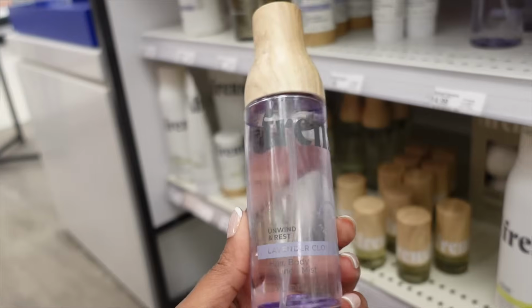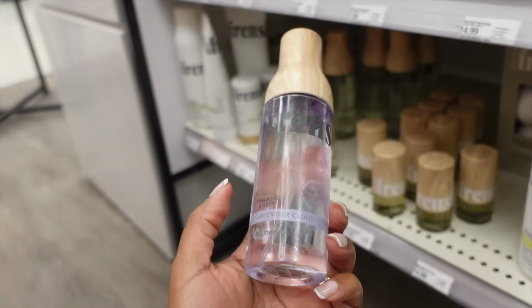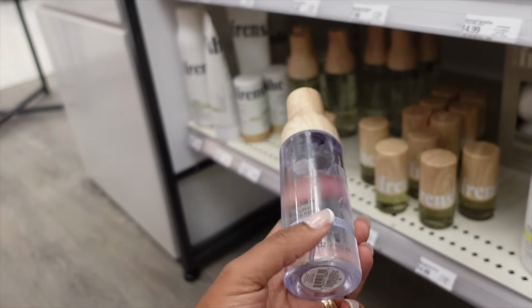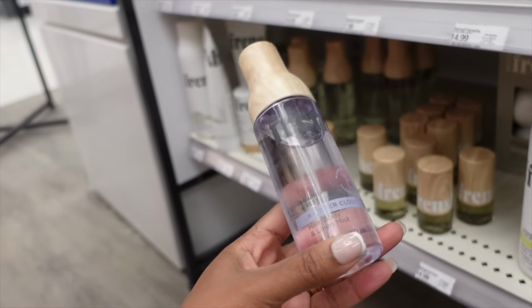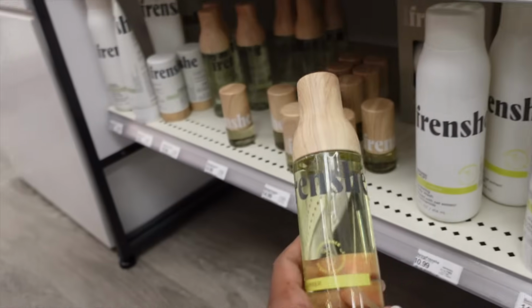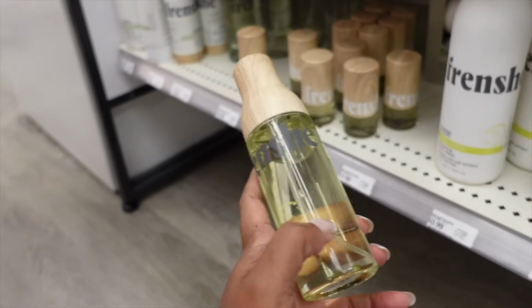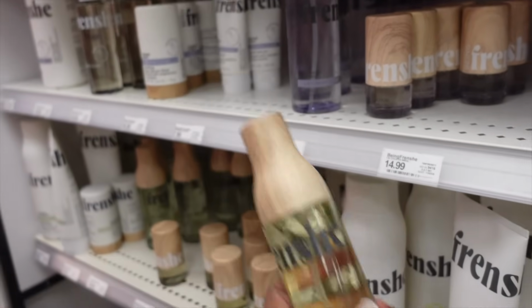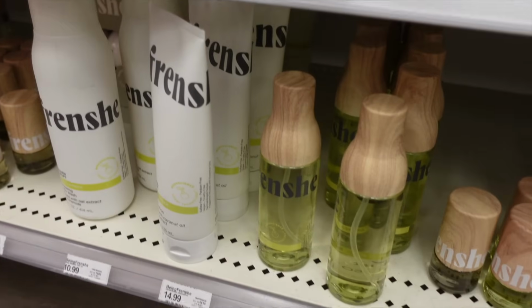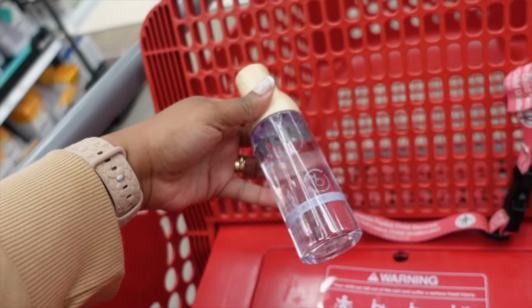The best linen spray, hairspray, and body spray. I use this on our bed, our hair, our body. Like, y'all, it smells so good. So they have different varieties. This is the Lavender Cloud. This one smells amazing. And then they have the Citrus Amber. This one smells really good too. This one and that one are my favorites. These two smell so good. You guys should definitely try it out.